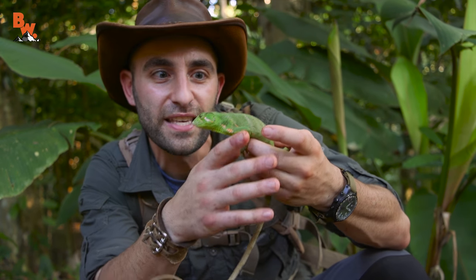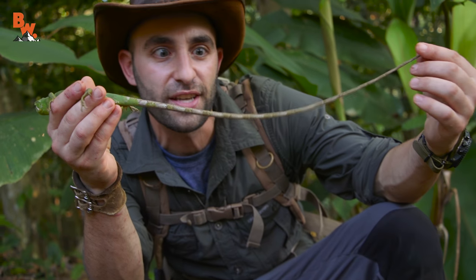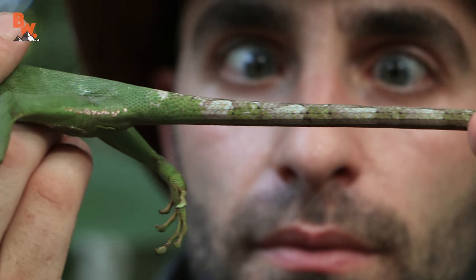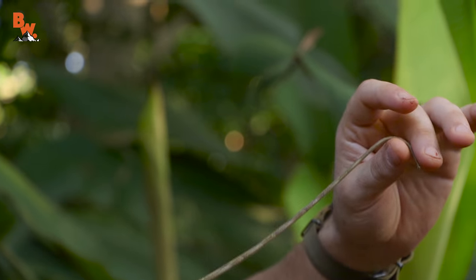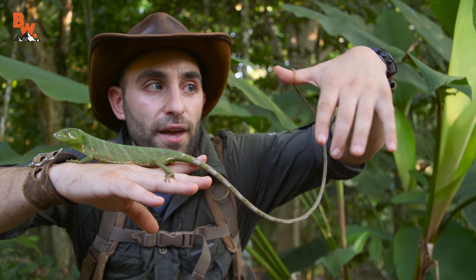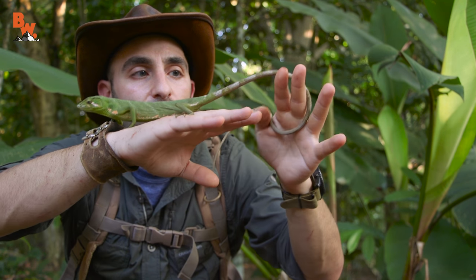Now, this is the monkey-tailed lizard, and they are called a monkey-tailed lizard because look at the tail on this guy. I barely can fit it in the frame. That thing is probably almost two-thirds the length of this lizard's body, and it's actually prehensile, and they use this tail when they're up in the tree canopy to help themselves balance on tree limbs. You can see that right there. He's got his tail wrapped around my thumb, and that's what they'll do. They will use their tail to actually hang from branches.